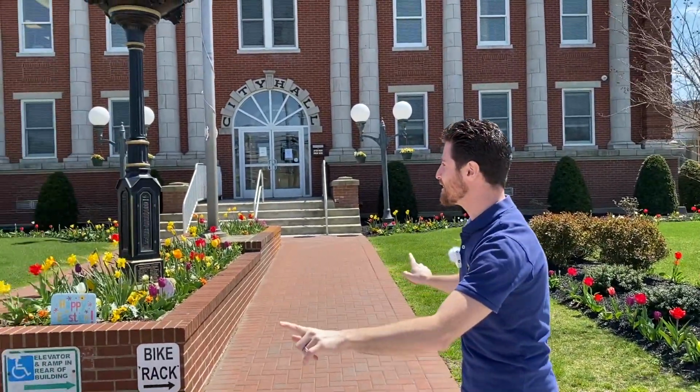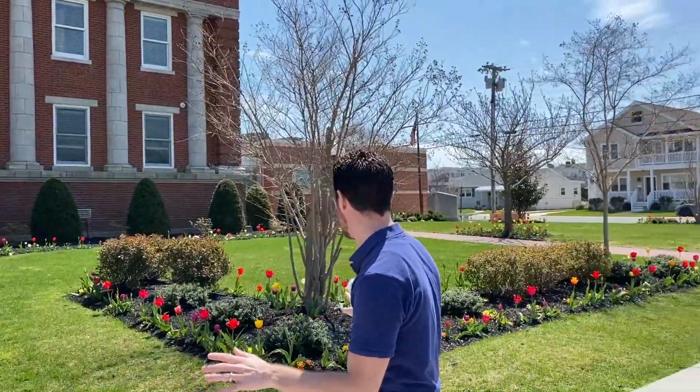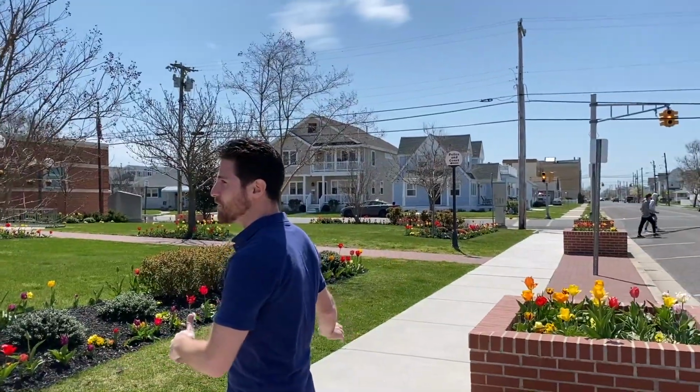But one thing I love to do in the springtime is share with you guys what the city looks like, because right behind me is City Hall, and you can see hundreds, and I mean hundreds of tulips. Throughout the entire island, we have all these beautiful flowers coming out. And so right now, I'm gonna go ahead and give you guys a little tour.